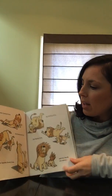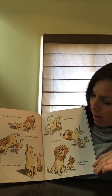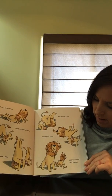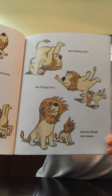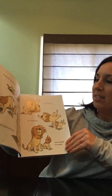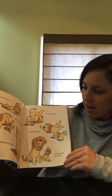We did the upward lion, the downward lion, the upside down lion, the rolling lion, the flying lion, and we shook our manes. Did you notice one of those words? Yep, the word mane. It's showing them shaking that hair on their face.